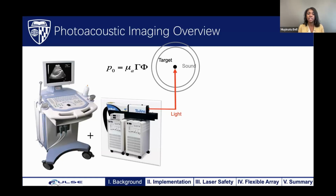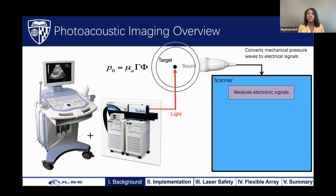So if I have a sufficient quantity of any one of these variables, I can generate that initial pressure distribution that would then allow me to listen to the sound of light. And I listen with conventional ultrasound transducers that are interfaced with the body to create ultrasound images that you might see in a clinic today. And this ultrasound transducer contains piezoelectric elements that convert the mechanical pressure waves that are sensed into electrical signals, which are then sent to an onboard computer for processing.